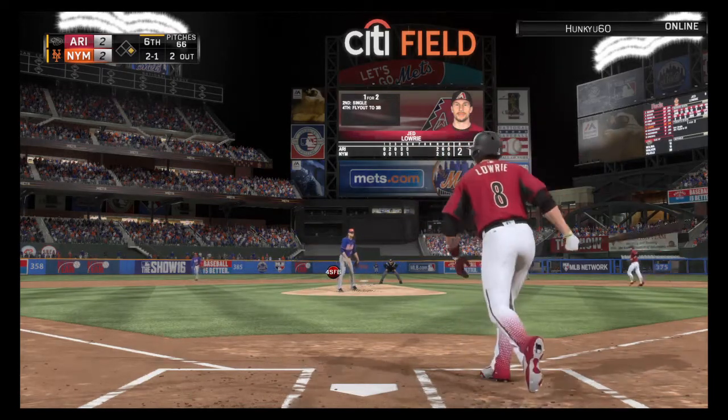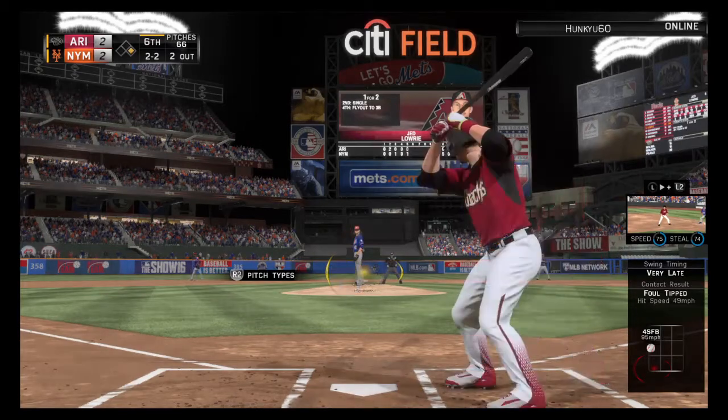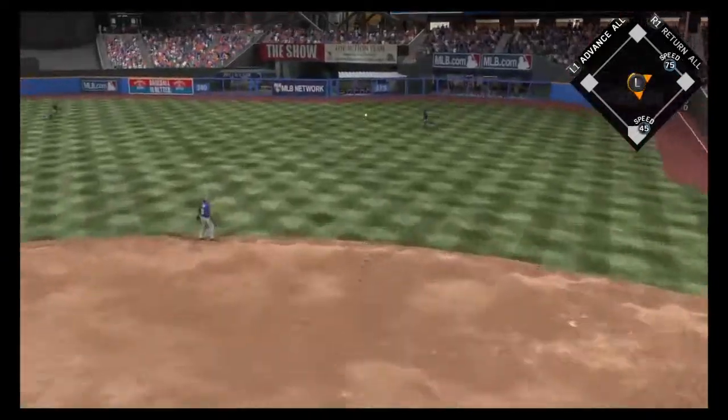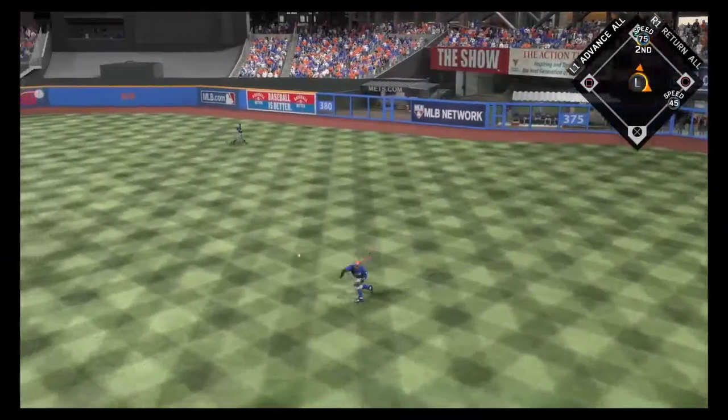Unable to get the bat around in time, and the count evens at 2-2. The 2-2 pitch. He pulls this one into right. In there, a base hit.